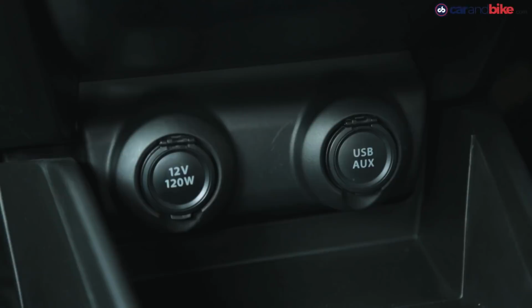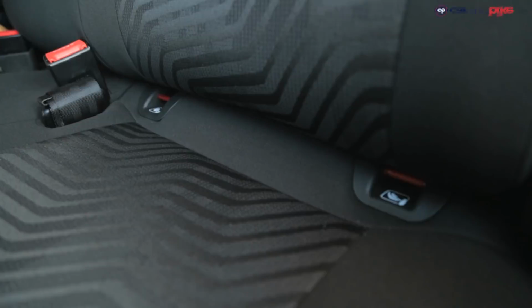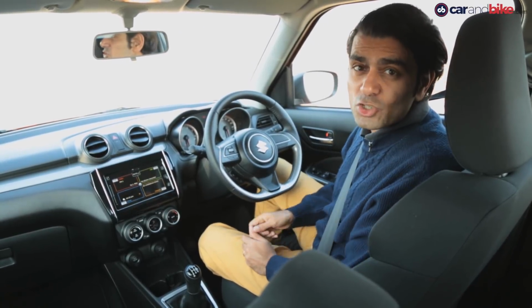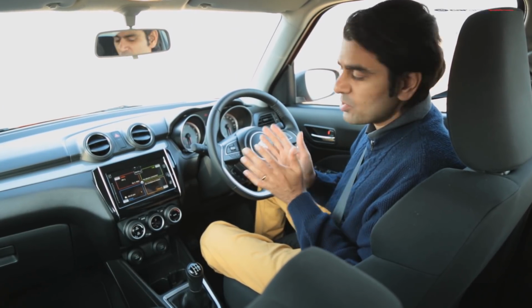I'm going to show you the interior of the ZXi Plus first, so you know just what all is on offer. There's a sense of width that you get from the design of this dash. That's intentional, and it kind of adds to that sense of space, something the Swift always desperately needed.